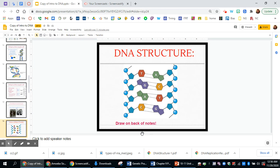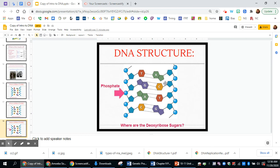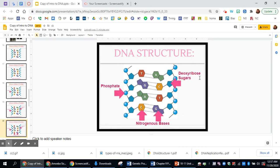So here we have our unwound DNA, our double strand. You can see here's a nucleotide. Let's just start with the most simple. Here's a phosphate. Here is the 5-carbon sugar, and I only say the 5 because it has 5 sides, if that helps you. That's the deoxyribose sugar. Here are our nitrogenous bases. This is actually what determines what the DNA is saying: the order of these bases. Notice again, you have one big one and one small one, G and C, or A and T, that always go together.